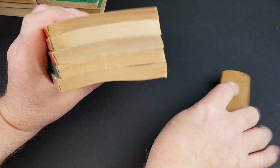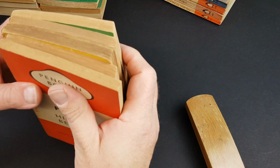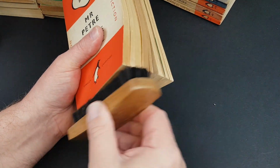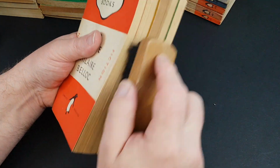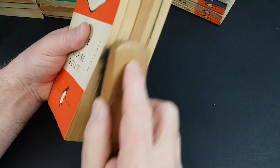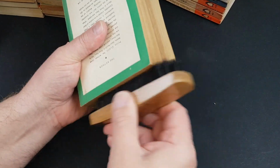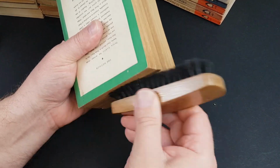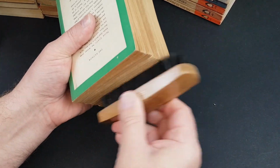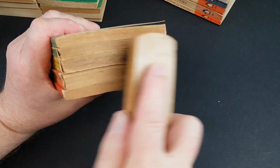Wow, look at that first lot. What a difference already. Incredible. So that's good news. So we're off to a good start. I'll grab a little handful each time. As expected, quite a bit coming off these. And it's obviously the top edge that's the worst.